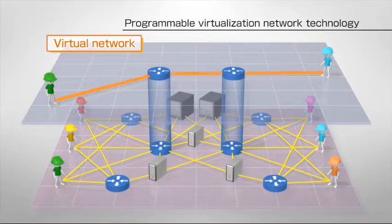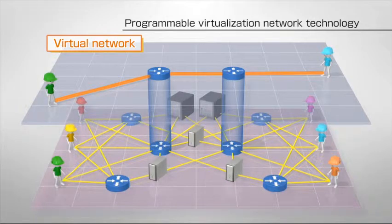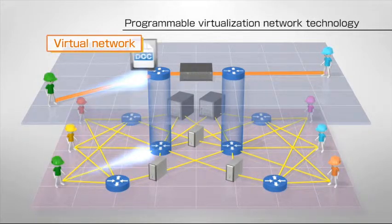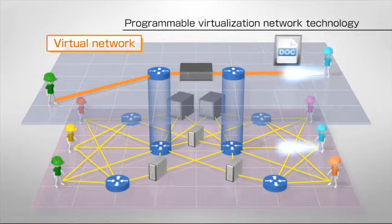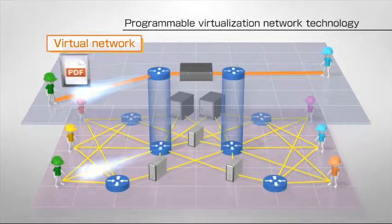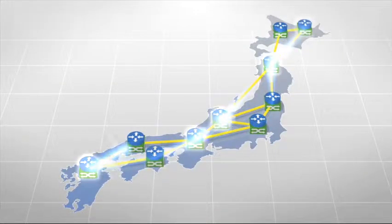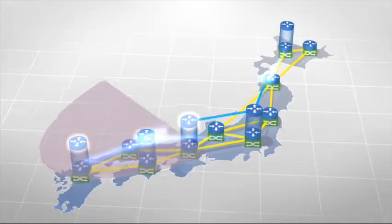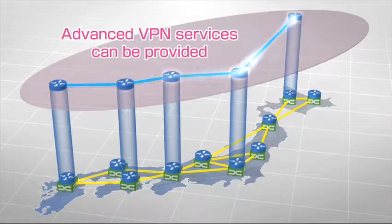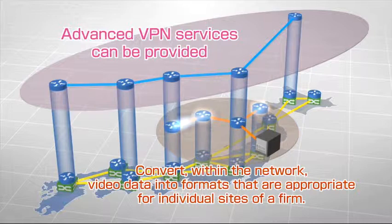Depending on particular needs, this virtual network can control its own traffic flow and the types of data it carries. In addition, it can perform a variety of processing tasks while end terminals communicate with each other. For example, in an enterprise network, proprietary protocols can be used in the virtual network to provide advanced VPN services, or video transcoders may be introduced in the virtual network to convert video data into formats that are appropriate for individual sites of a firm.